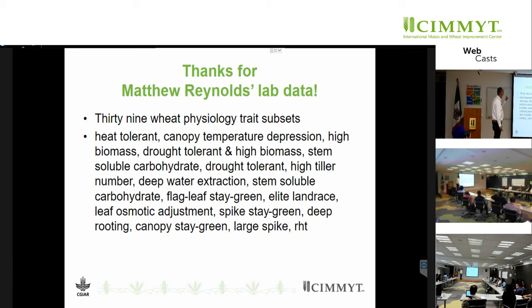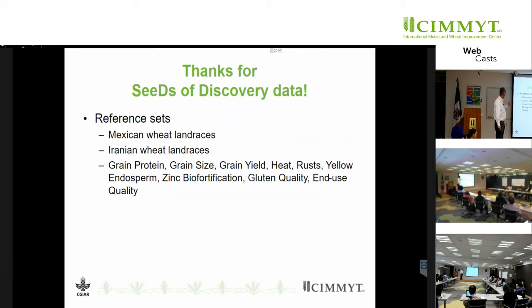I want to thank Matthew's lab for providing data on a whole range of germplasm representing 39 physiological trait subsets now, and here's just a long list of those types of traits. That's been really excellent. If someone wants drought tolerance or deep water extraction, they can get germplasm that is specifically appropriate for those needs. I need to recognize Seeds of Discovery because we have all of that data available, and we've developed reference or core subsets of materials. Of course we have the Mexican landraces and the Iranian landraces, but then there's a whole suite of other characteristics that Seeds of Discovery has phenotyped and reference sets have been developed for that purpose.